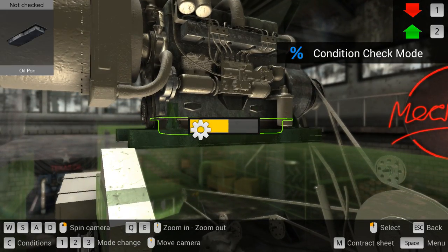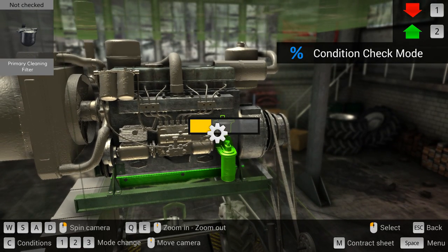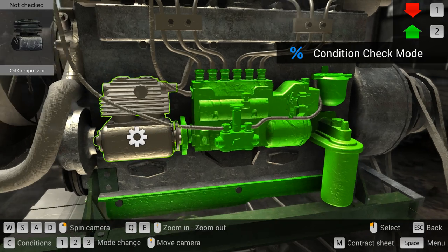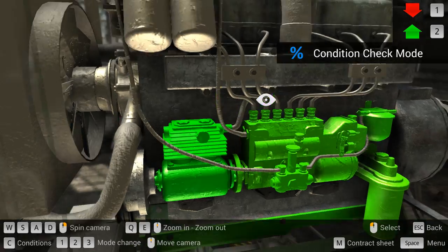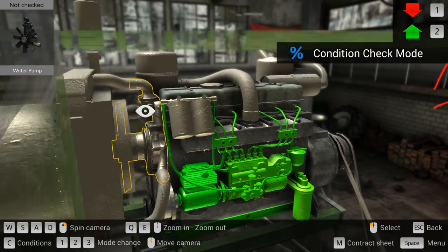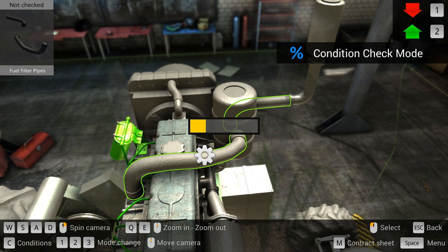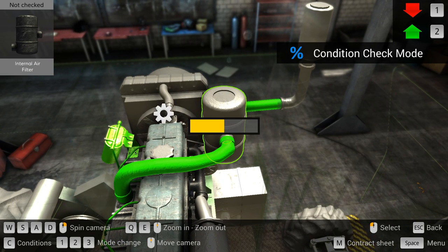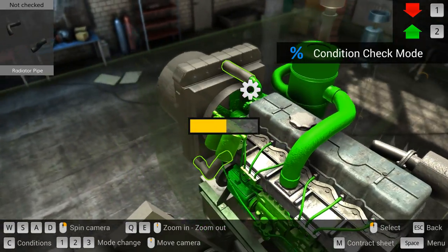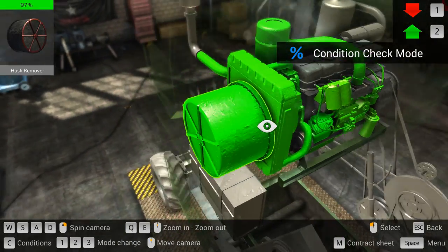Condition check. Well, that's good. We'll just check everything. Why not? Shouldn't be a fuel problem, but hey, you never know. Oil. No. Okay, I think everything on that side's good. Let's just keep checking, because you never know. Keep on checking. Diagnosing. Well, we're all green so far.